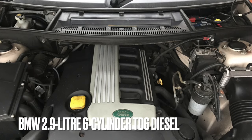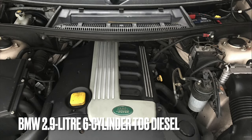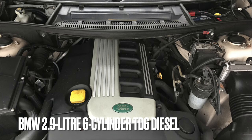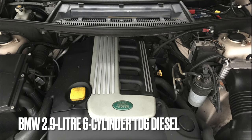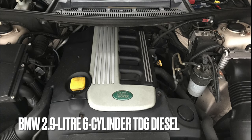The other engine option was a 2.9 litre diesel 6-cylinder. The engine produces 174 brake horsepower and averaged 25 miles per gallon. It is a common unit to many BMWs and is considered very reliable, with some owners taking well-maintained BMWs with this engine to 200,000 miles.